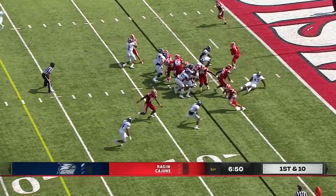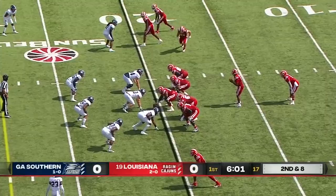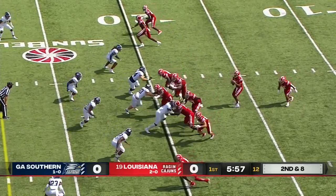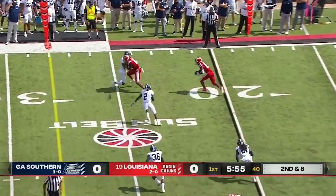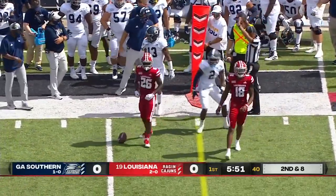You talk about stepping up in a big way. It's the Louisiana defense handling, from nearby Baton Rouge, who's running the show for the Raging Cajuns, who have scored over 30 points in each of their first couple of games to get out to the 2-0 start.